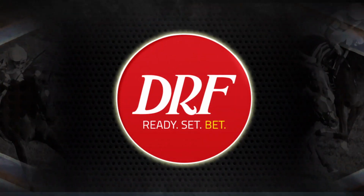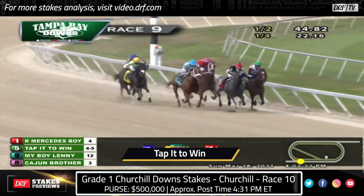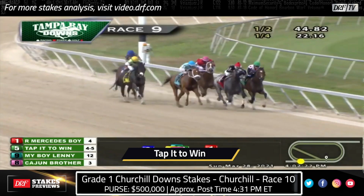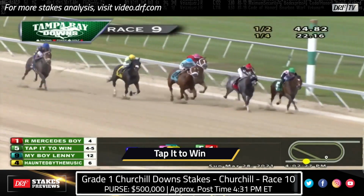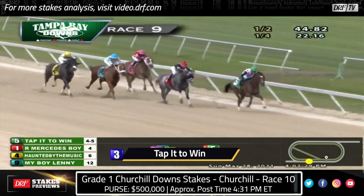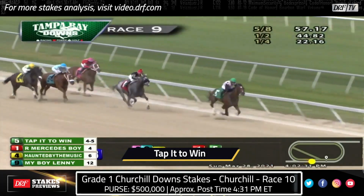It was a weak field. It was a good spot. I liked how he finished it up. Let's watch that race from Tampa Bay Downs. Tap It to Win got a really nice trip against weaker horses. The rail opened up. He squeezed on through, but I just think it's the perfect comeback race. You didn't squeeze the lemon dry at all, and he has the tactical speed to work out a trip.